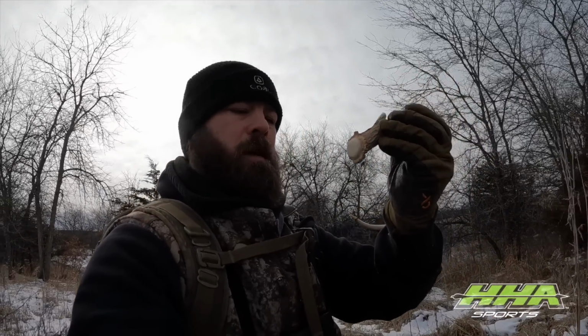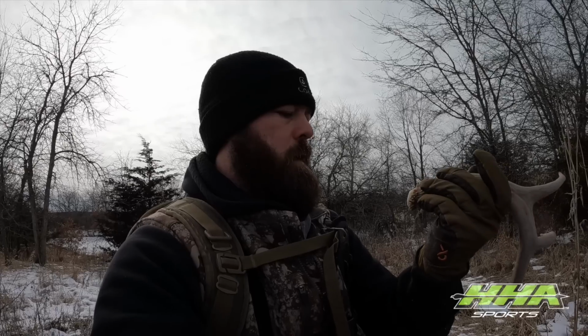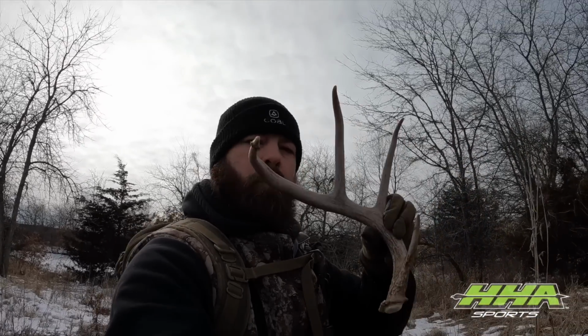Ain't any blood on it, but that doesn't necessarily mean anything. Not every deer is going to leave blood on the pedicle when they drop them. But I'd say this antler's probably been on the ground less than a week. But we're on the board. Decent little 4-point, and we're just getting started for the afternoon. Let's see what else we can find.